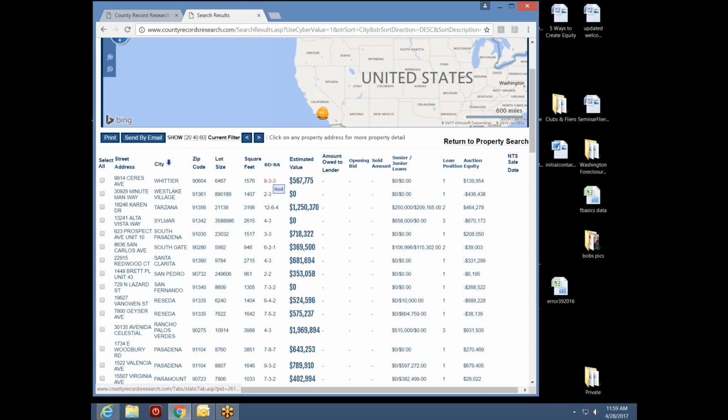Notice the 8 in front of the 3s. That means that there are 5 other living space rooms besides the 3 bedrooms. So you have a 3-bedroom, 3-bath home with 5 other rooms in the property. The square footage is only 1,500 square feet, so these rooms are not that big.